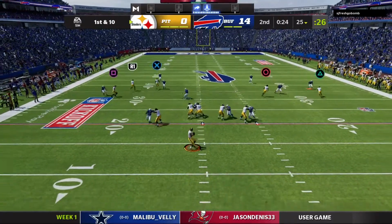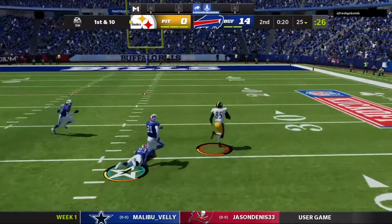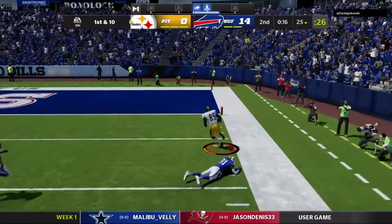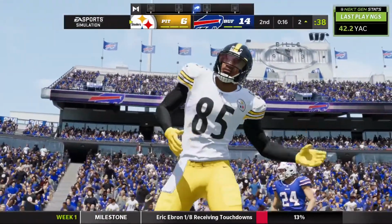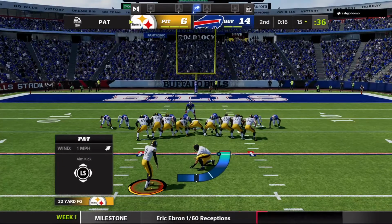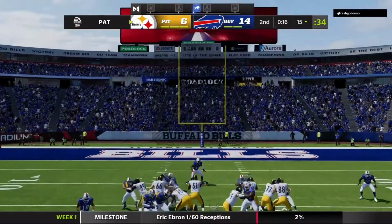Love now to pass on 1st down. Looking deep here for Ebron. Oh, this is taken in. It's complete. And into the end zone. Touchdown, Pittsburgh. I tell you, for a defender, that's got to be a scary sight, seeing a big man like this with a head of steam behind him as he makes that catch and then turns upfield.